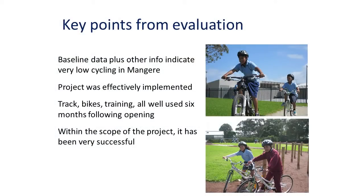Eventually, using this project, the aim is for more cycling in the Mangere community in general. So the ultimate objective of the project is actually to go outside of the school and hope that that helps to cause more cycling in Mangere. But for this process and immediate outcomes evaluation that we did, we used focus groups. We had focus groups with parents, with students, and with teachers separately.